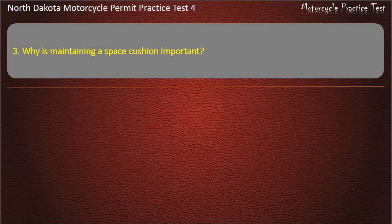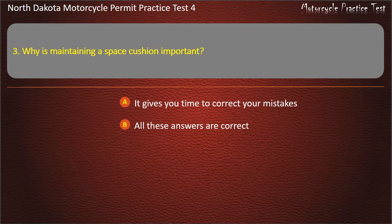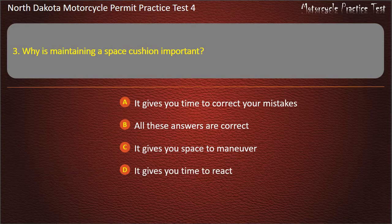Question 3. Why is maintaining a space cushion important? It gives you time to correct your mistakes. All these answers are correct. It gives you space to maneuver. It gives you time to react. Answer. All these answers are correct.